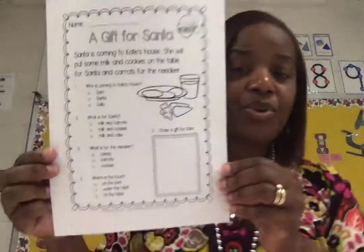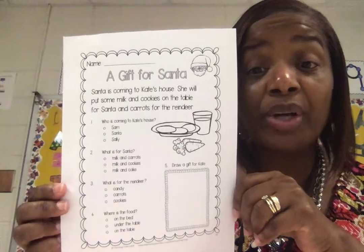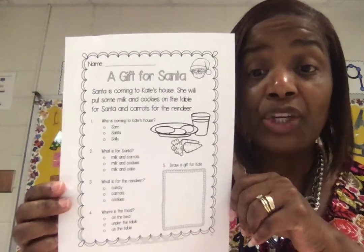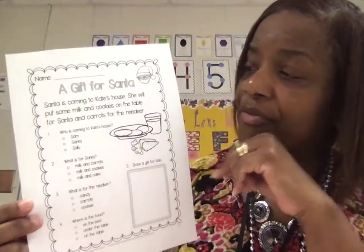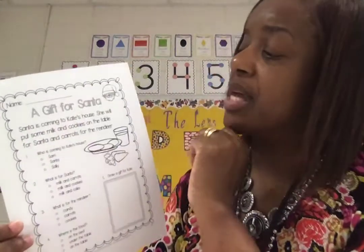When we're reading, lightning words are everywhere also. So let's look at this story right here. What do you see? You see cookies. I see carrots too, and milk. That's exactly right. Your title says, A Gift for Santa. We know it's almost Christmas time. A Gift for Santa. So here it is.